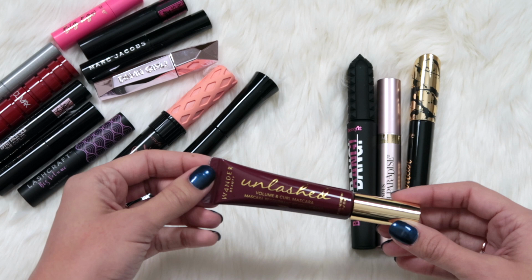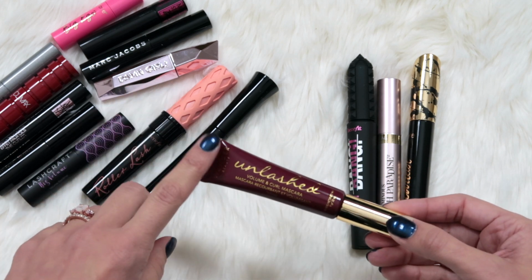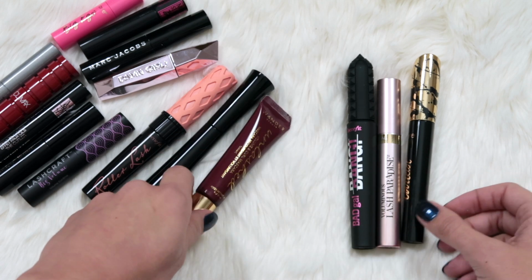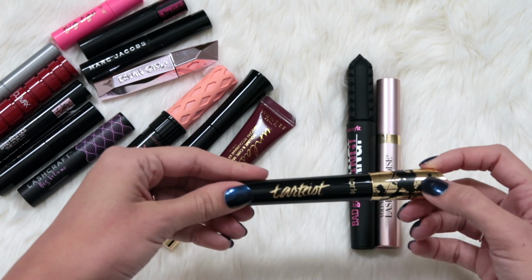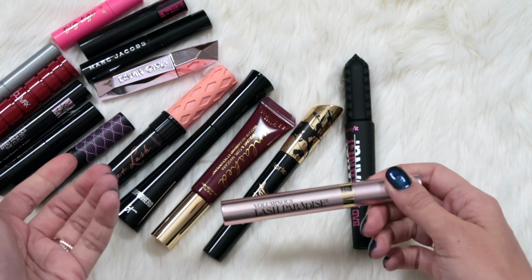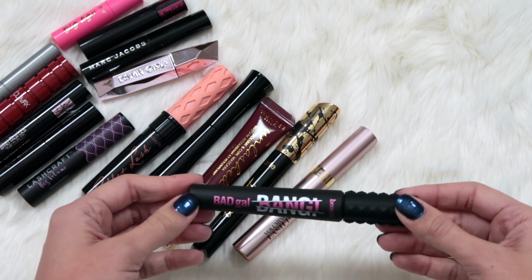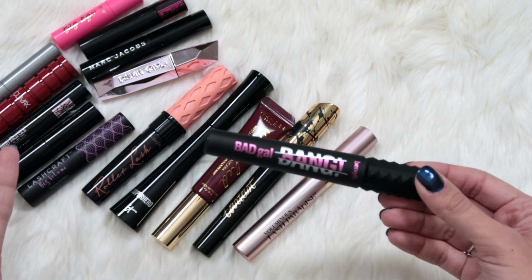The Wander Beauty Unlashed Volume and Curl Mascara is really, really nice for every day. This one layers up really well, so happy to have that. The Tarteist Mascara, I really like this. Lash Paradise from L'Oreal is my favorite drugstore mascara, and then I have this Benefit Bad Gal Bang that just was gifted to me in PR, and I've never tried it before.